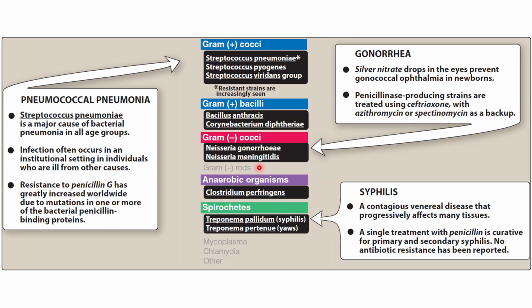Then Neisseria meningitidis causes inflammation in the central nervous system, and it also should be treated with cephalosporins because penicillins are not effective for central nervous system diseases.